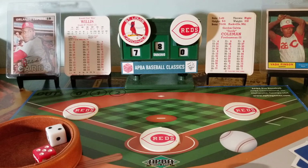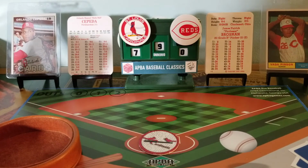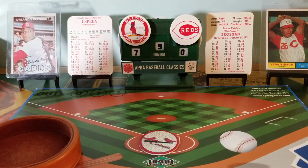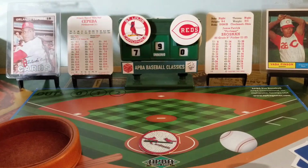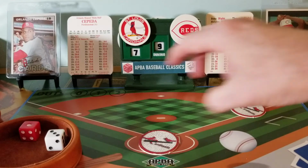We go to the 9th. Still 7-0 St. Louis. All right, in the 9th, the Reds will call on Jim Brosnan to pitch to the Cardinals. Brosnan was the author of the baseball diary book, The Long Season, which is kind of a foreshadowing of Jim Bouton's book, Ball Four. Here's the pitch to Orlando Cepeda. 1-3 is a base on balls. Cepeda slings away the bat and trots to first.